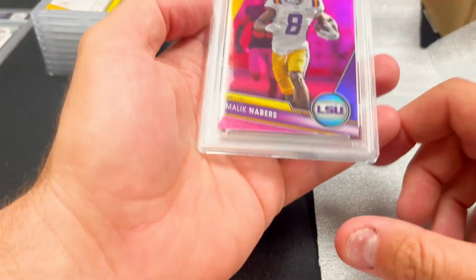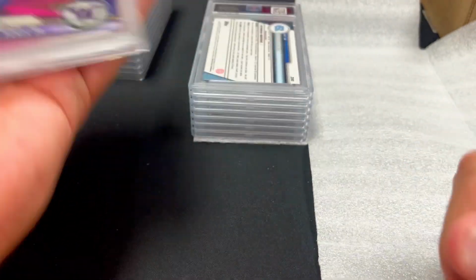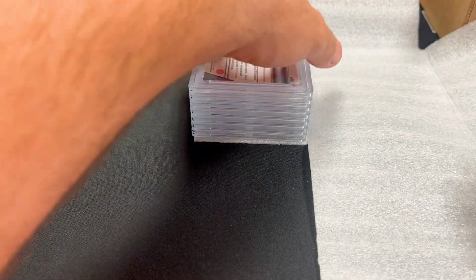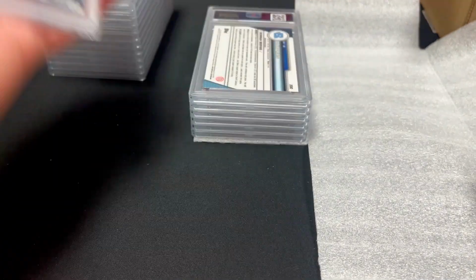We have Malik Neighbors pink at a 10. We have Michael Penix Jr. pink at a 10. All these pink ones I think will probably go for around 50 or 60. Drake May's maybe slightly more. There's another Drake May, 10.